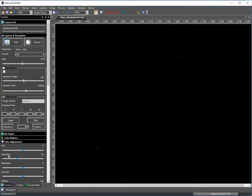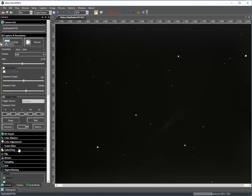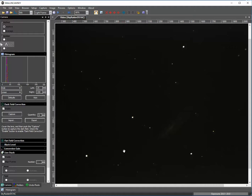Let me get there. It's definitely the center. So now I'm going to start going with an average additive stack of, what the heck, let me add 3. See what it does.